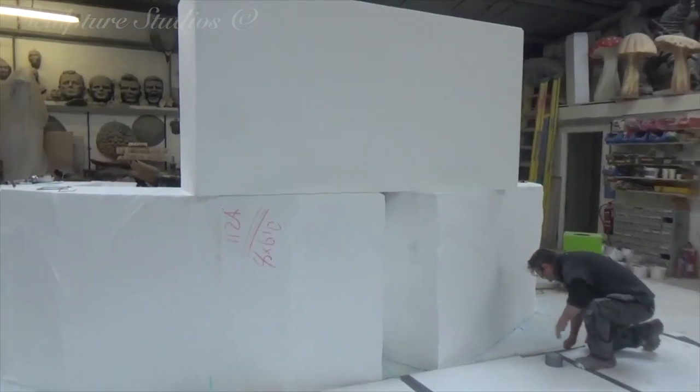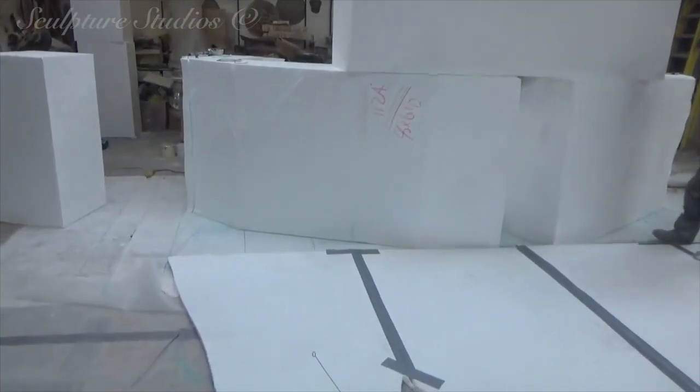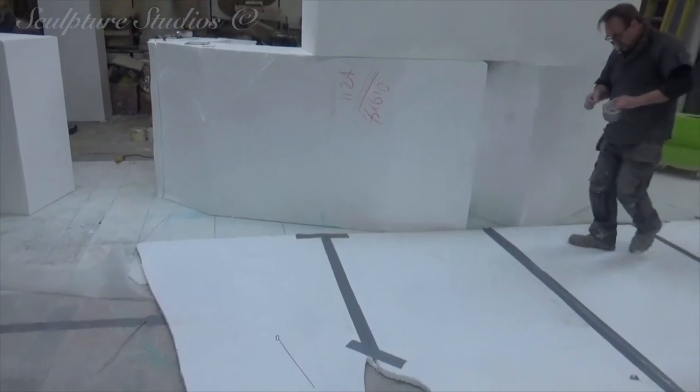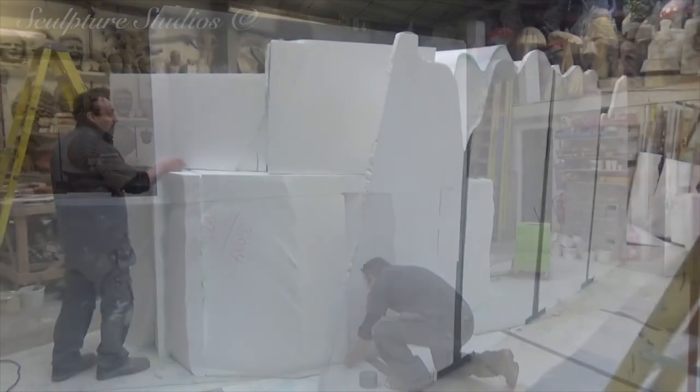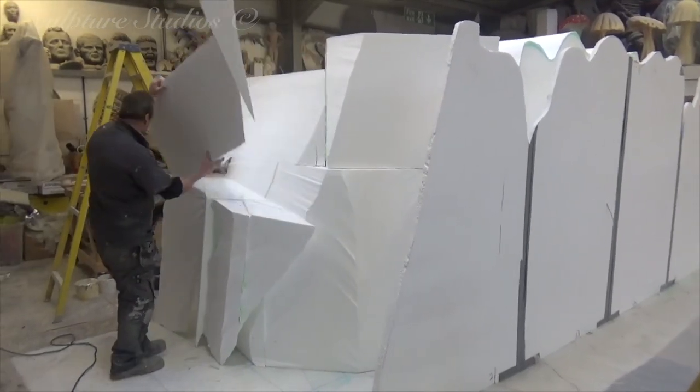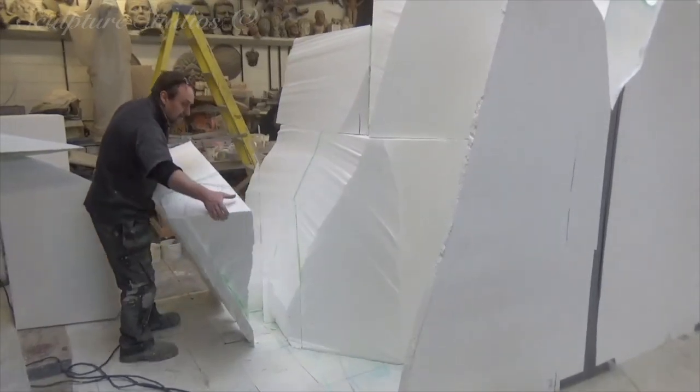Trying to maximise the use of each of our polystyrene blocks, aligning everything before cutting so that we end up with minimal waste. Not only the cost of the blocks themselves that need to be considered, but also how much space the offcuts take up in the studio. It's worth considering before going ahead and cutting straight away.